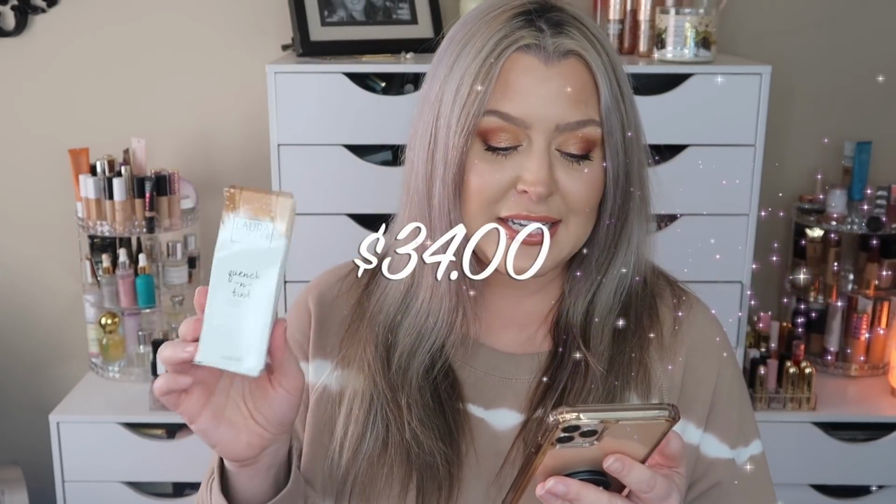Okay, so a little information about the Quenching Tint by Laura Geller. It does have a retail value of $34. It's a tinted moisturizer, and its intensely hydrating formula is infused with hyaluronic acid. It is as refreshing as a splash of water. Leave your skin with an even natural glow. So originally, I wanted the IGK. It was a hair moisturizer, and then when I went back to pick it, it was gone. So I did end up choosing the Laura Geller Tinted Moisturizer.